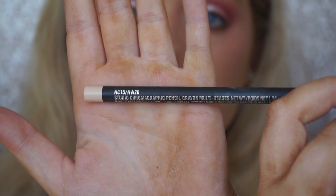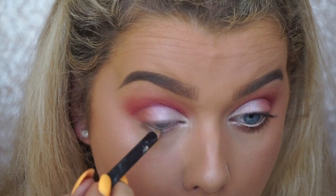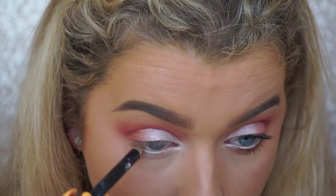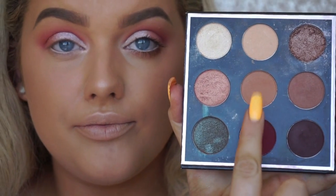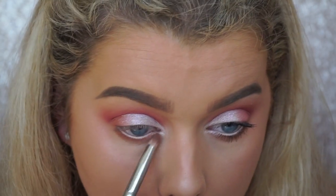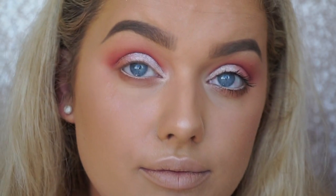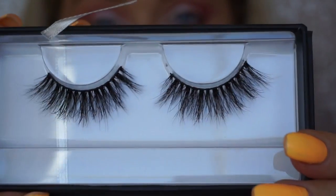And then applying this to my waterline. This is the chromographic pencil from MAC, but any nude pencil will do. I just find this one to be the most pigmented, and this is going to really open up our eyes and make them appear brighter. And then again, taking that middle transition color and running that along my lower lash line as something a bit softer and to tie the look together. You could take the pink down there if you wanted to.